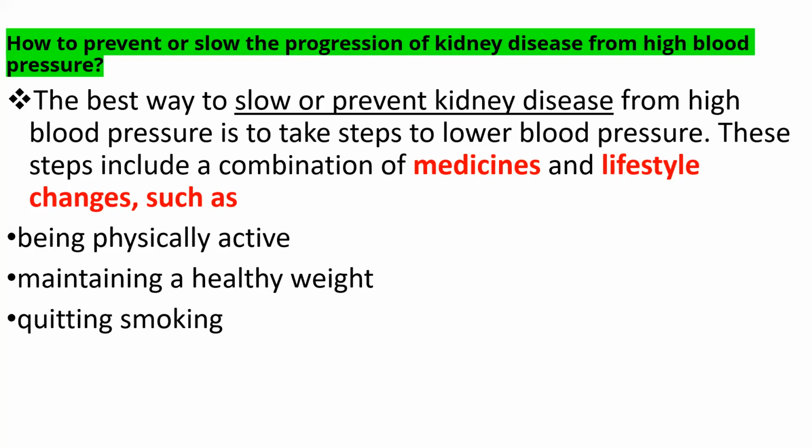So never smoke. If you smoke, you should always quit, because what does smoking do? It damages our blood vessels, which is very bad. When our blood vessels are damaged, it raises the chances of developing high blood pressure. It also worsens the health problems related to high blood pressure. If you have any kind of kidney disease or any health problem related to high blood pressure, that will increase if you smoke.